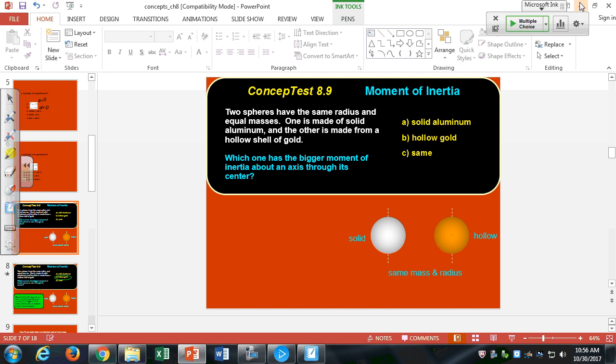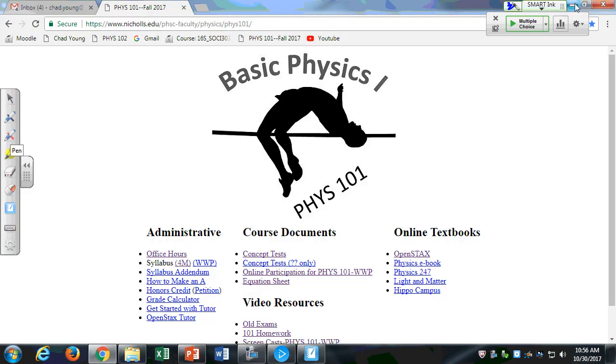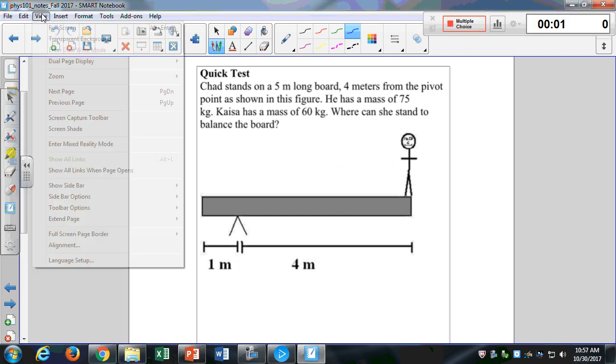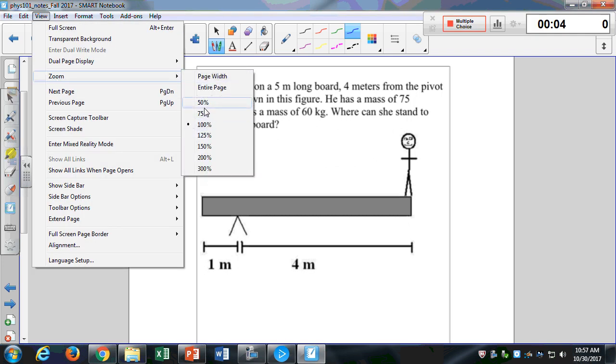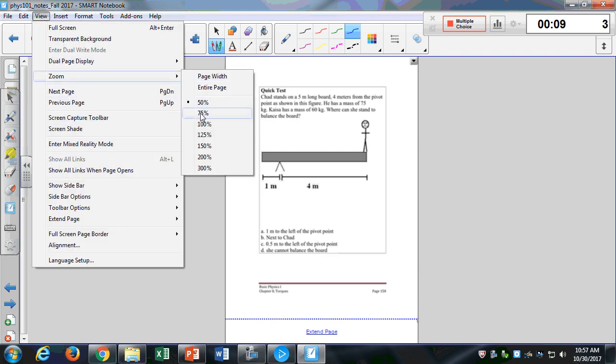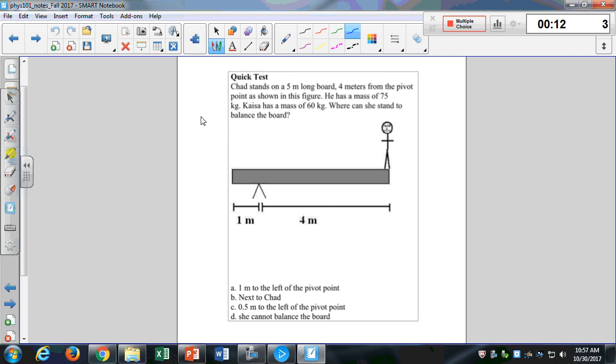We'll come back to this. Let's try this one. We're going to put Kaiza on this board somewhere where she can balance the board. You have this board that's 5 meters long. It's pivoting right here. Where can you put her in order to balance the board?